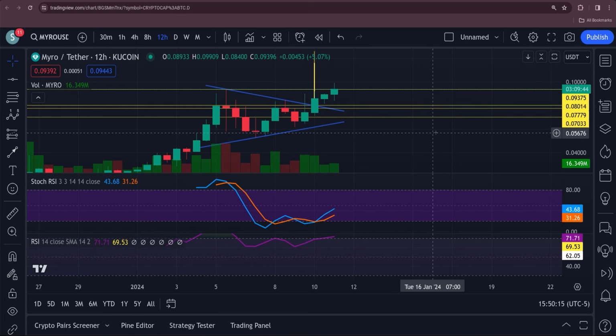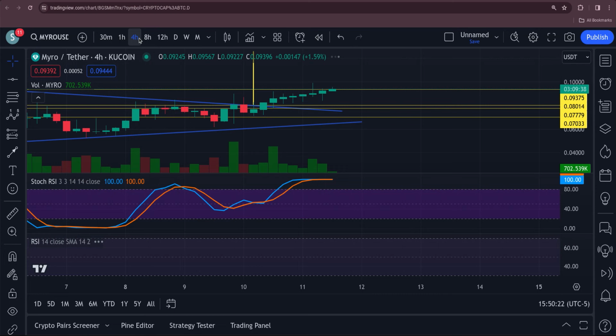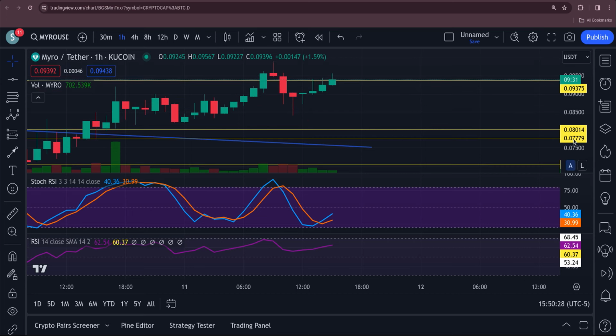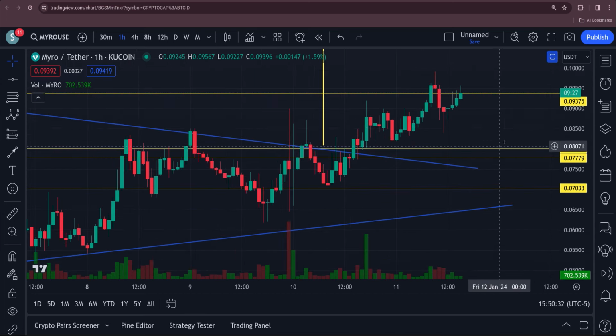All right, so the 12-hour were bullish. The 8-hour, 95 and the 81, still bullish. 4-hour is at a 100 and a 100. And 1 hour is just reset. Okay, so let's zoom in here and take a little bit closer look and see what's going on.